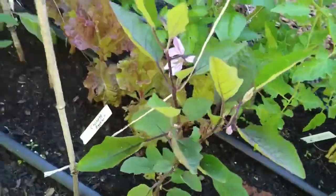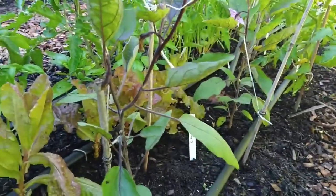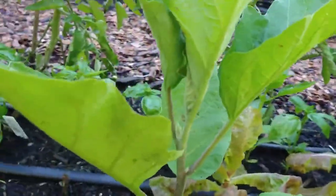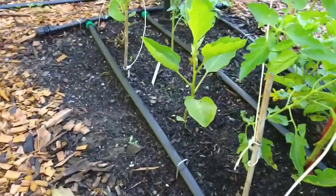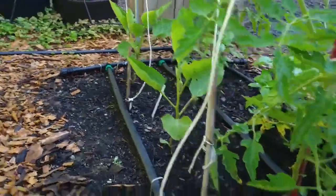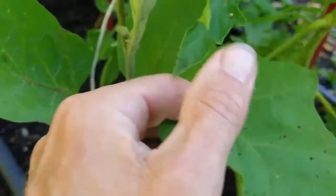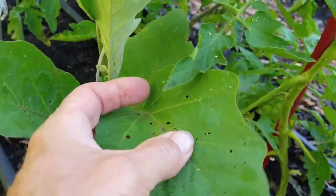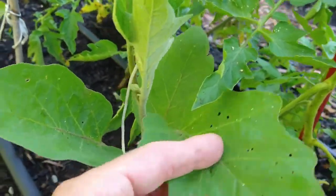And then these are the Chinese string eggplants. It's a really long eggplant, long purple eggplant. And then we have the Aswad eggplants. So they're all growing nicely. Didn't have much problems with the flea beetles, as you see here. So the leaves are pretty big. I think that will be okay, even though they're eating the leaves here.